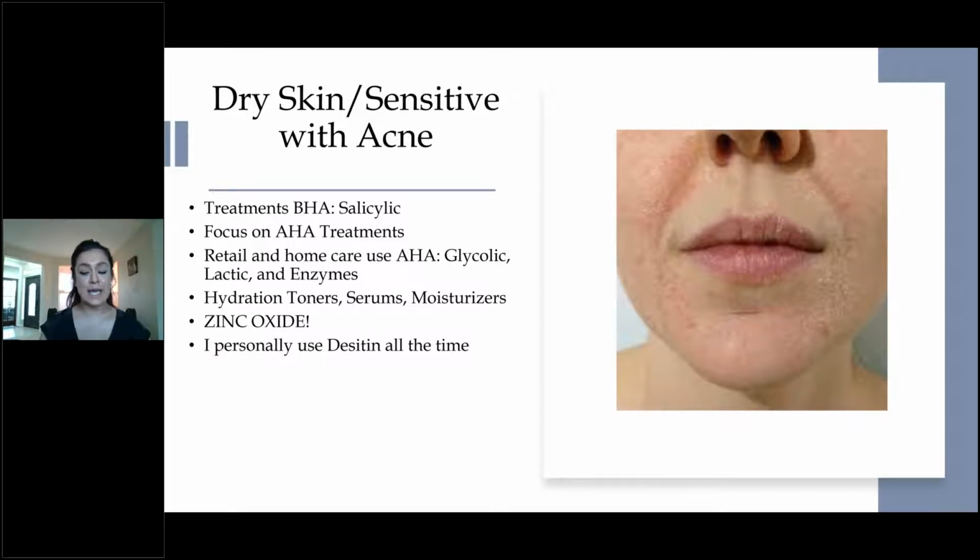It has 40% zinc oxide in it, and I have Desitin all throughout my house. I use it for everything, sunburns, but really when you can coat it on after a chemical peel for dry skin, they're gonna love you for that. And it's actually, who would have thought a $10 product is gonna be night and day amazing to really help with dry skin.